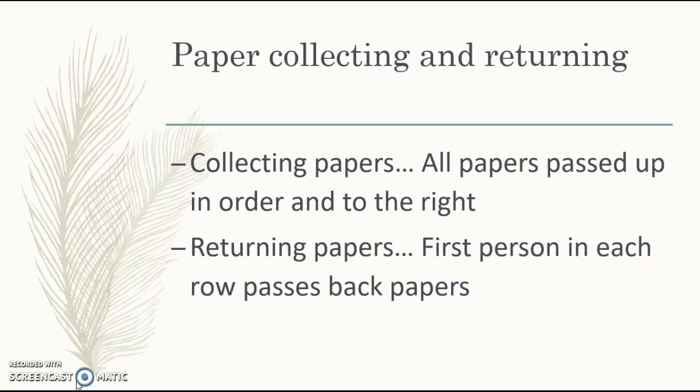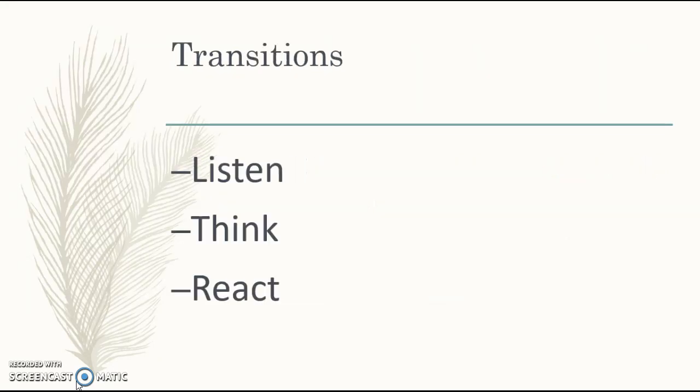Paper collecting and returning. When collecting papers, all papers should be passed up in order and then to the right. When returning papers, the first person in each row will pass back those papers. This is a benefit of students sitting in number order in rows. For my transitions, I want students to listen, think, and then react.